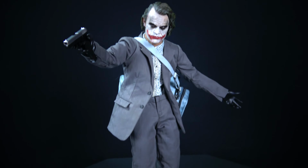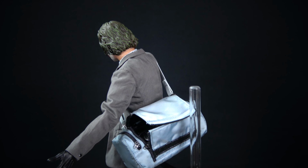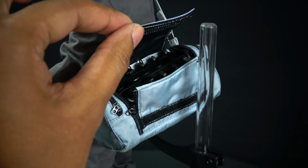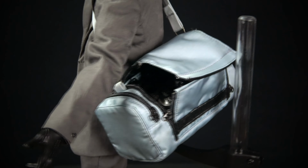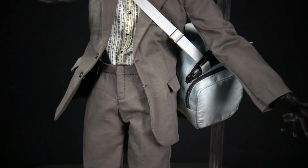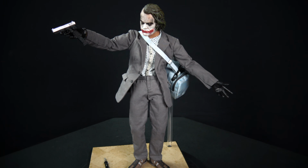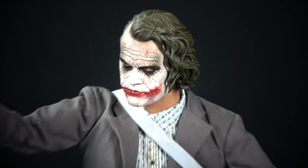Now, it comes with a bag, as you guys can see. I'm going to spin it around. As you can see, the bag has grenades in it. So it comes with a ton of grenades, pineapple grenades, smoke grenades, all kinds of cool stuff. So, there he is, the Joker. A version 2 Joker, Bank Robber Joker. Oops, sorry. If you guys are getting annoyed, I'm sorry.